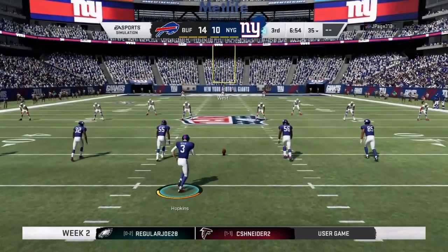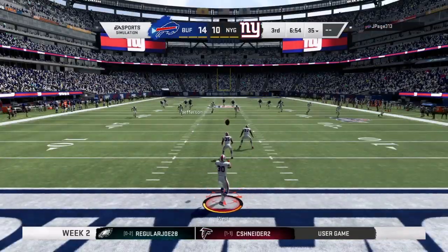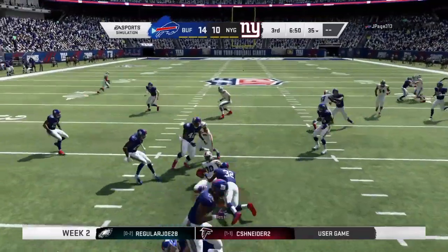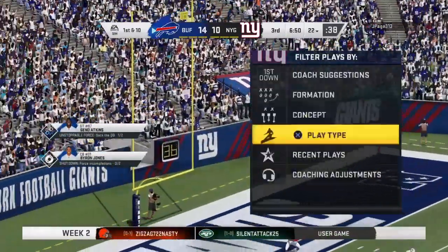Following the touchdown, Dustin Hopkins will kick it away. Fielded about a yard deep. And he'll get it up past the 20 to the 22-yard line.